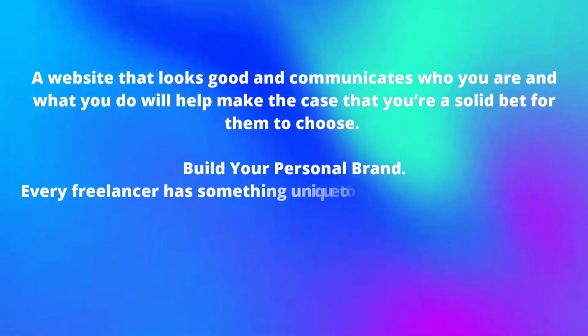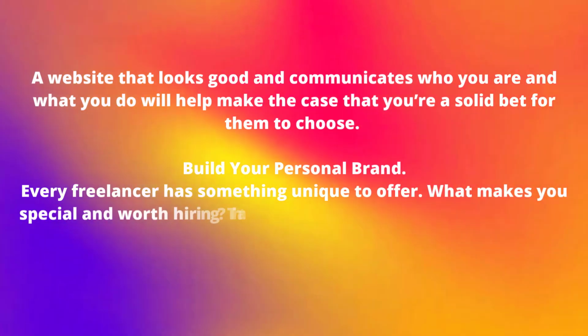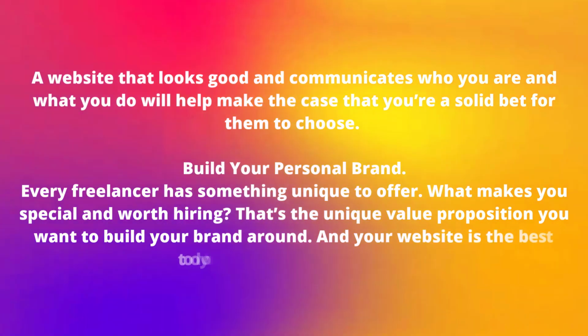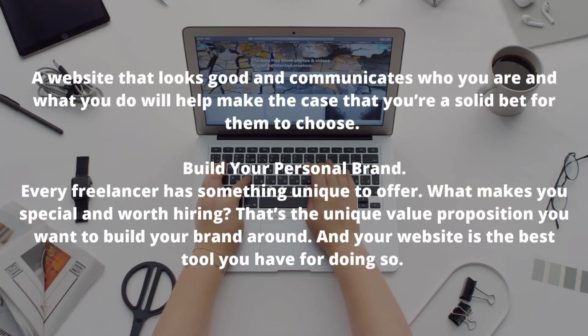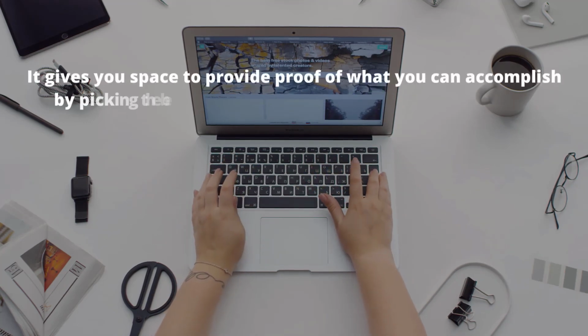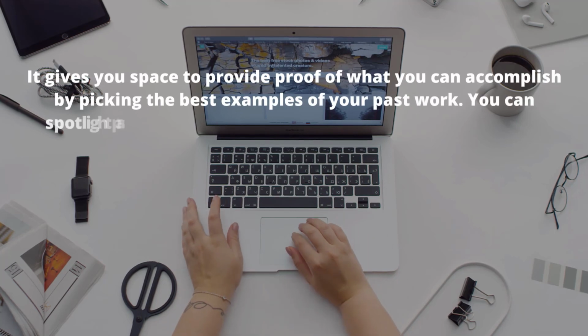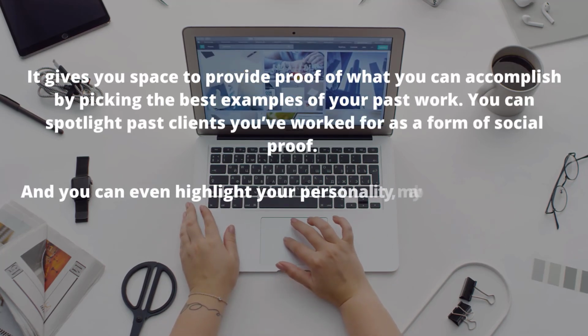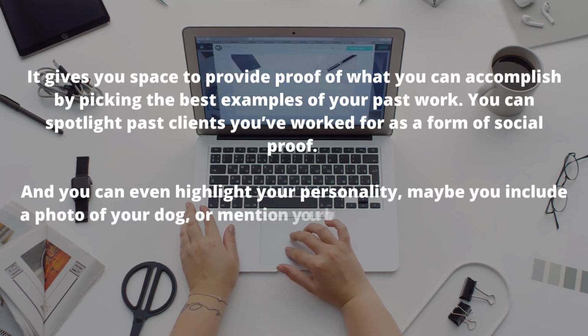Build your personal brand. Every freelancer has something unique to offer. What makes you special and worth hiring? That's the unique value proposition you want to build your brand around, and your website is the best tool you have for doing so. It gives you space to provide proof of what you can accomplish by picking the best examples of your past work. You can spotlight past clients you've worked for as a form of social proof, and you can even highlight your personality.